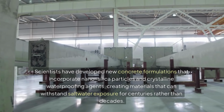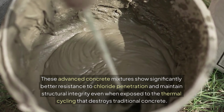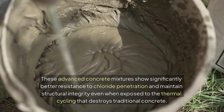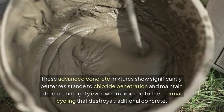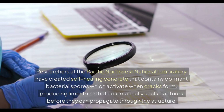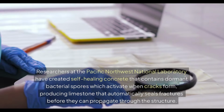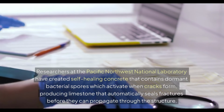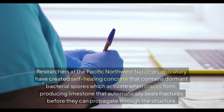These advanced concrete mixtures show significantly better resistance to chloride penetration and maintain structural integrity even when exposed to the thermal cycling that destroys traditional concrete. Researchers at the Pacific Northwest National Laboratory have created self-healing concrete that contains dormant bacterial spores which activate when cracks form, producing limestone that automatically seals fractures before they can propagate through the structure.